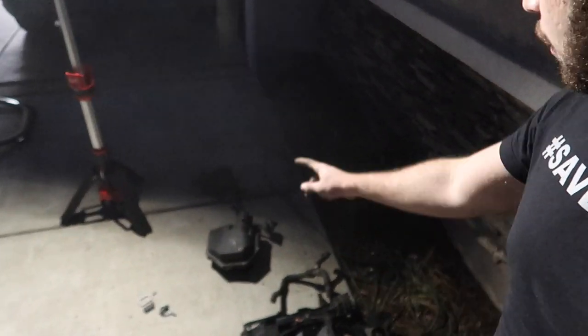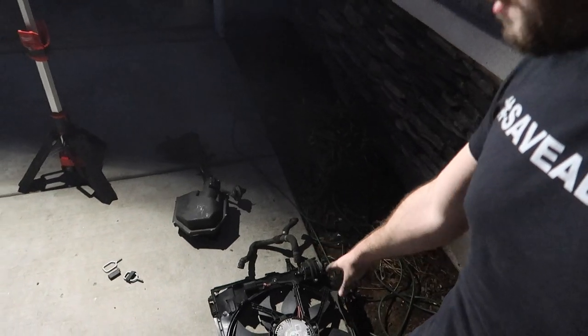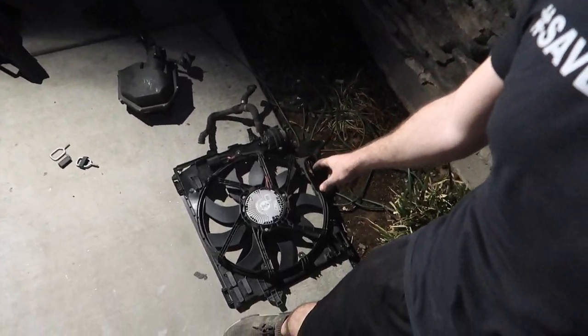So. Meantime, I think we're gonna take this stuff inside of the garage, take the mass airflow sensor out, take out that pump, maybe even see if we can salvage anything out of that fan right there. And just start cleaning up the area because we have a lot of work to do tomorrow morning.